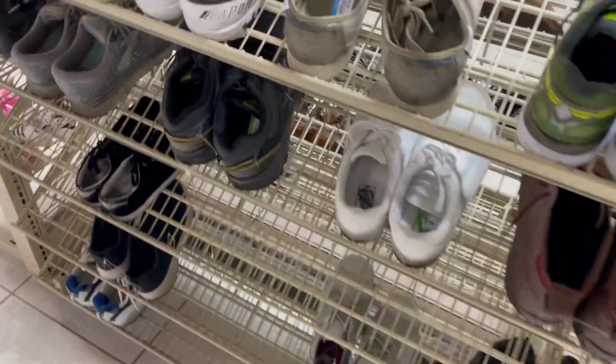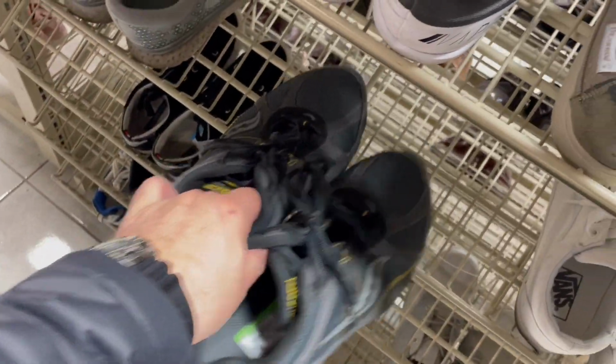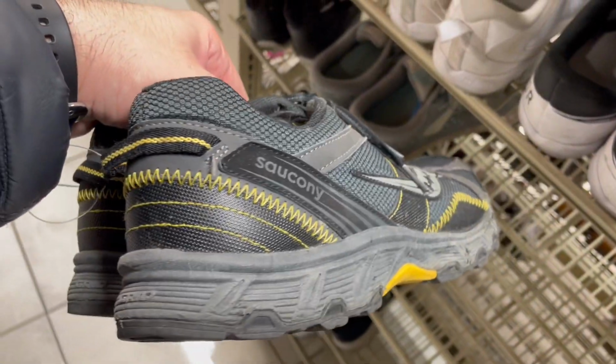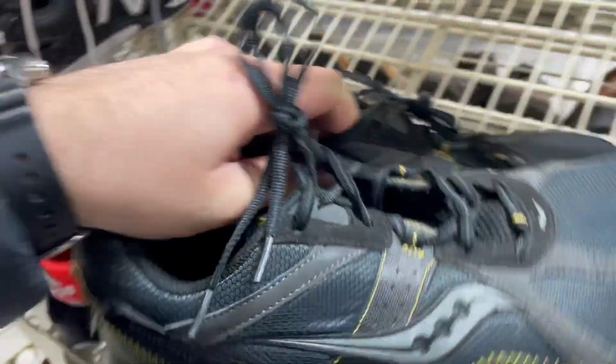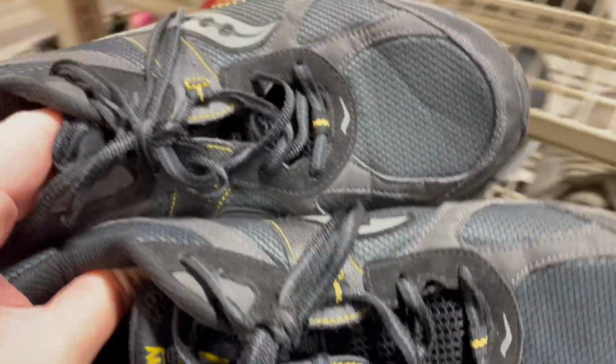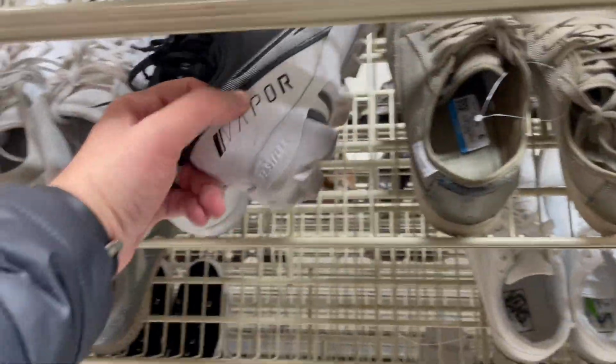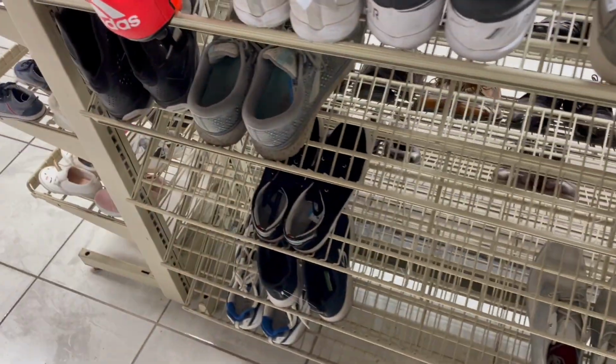Moving down, still, I do find this pair of Sauconys, and I do end up putting these back after I look them up. They're decent looking, but they're really, really plain, just plain black with a little bit of a yellow hit. While they are really good, and usually the brand will sell pretty decently, these ones would have resold for about $20, and that's just, for me, not enough at a $10 price point for a shoe to have to hold on to and use in my inventory.